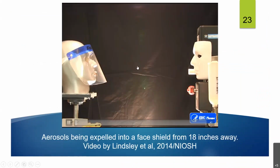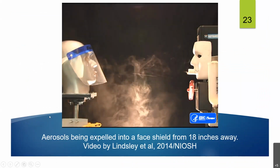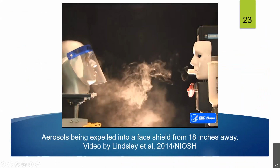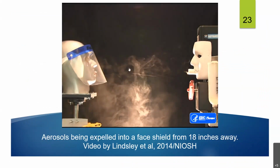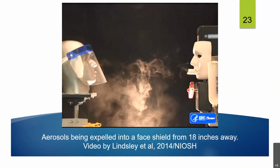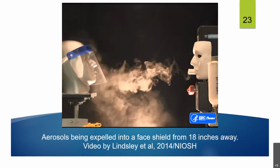And this is just, can you play the video? Yeah. I just love this because it's a very visual representation of why I am so much more of a fan of face shields over goggles. This is a simulated aerosol being expelled onto a face shield. So just imagine if you had goggles and you were wearing a mask, all of that aerosol would be spread all over and contaminating other surfaces of your face and especially your mask. So especially if you're reusing or extending use of your PPE, I highly recommend the use of face shields. Next slide.